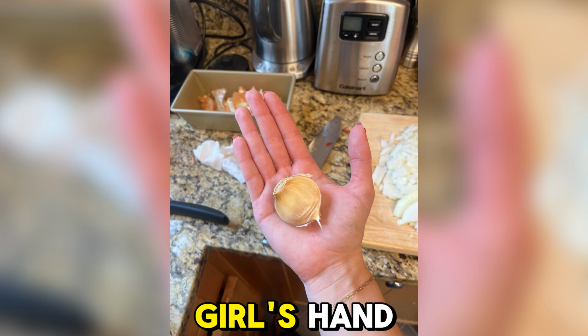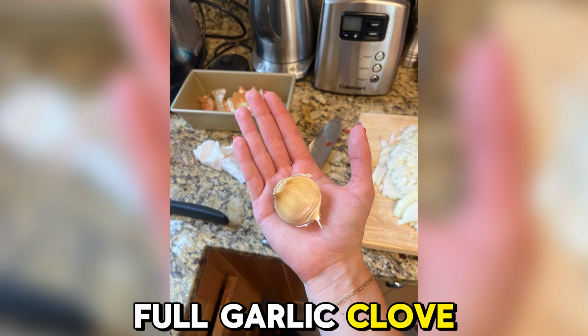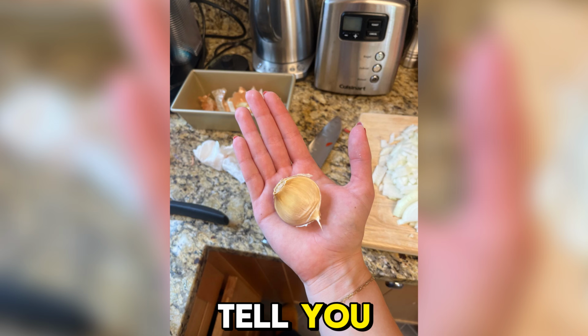So when you look at this picture of this girl's hand, what do you guys see? Do you see a full garlic clove or half of a garlic clove? Comment down below, and then I'll tell you.